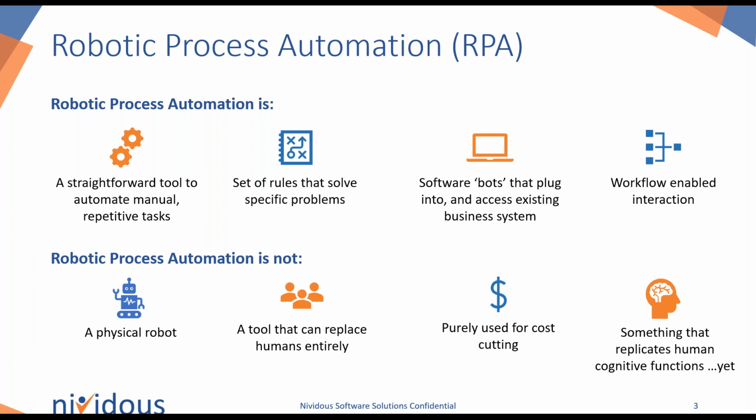RPA is really just a technology tool to make it easier to automate manual repetitive tasks using business rules. There are software-based bots that can access all of your existing systems through the user interface. So it doesn't require any kind of programming or APIs or code to be written. And then there's also workflow enabled through this, so that you can keep track of not just the automated tasks, but also the human tasks as well.